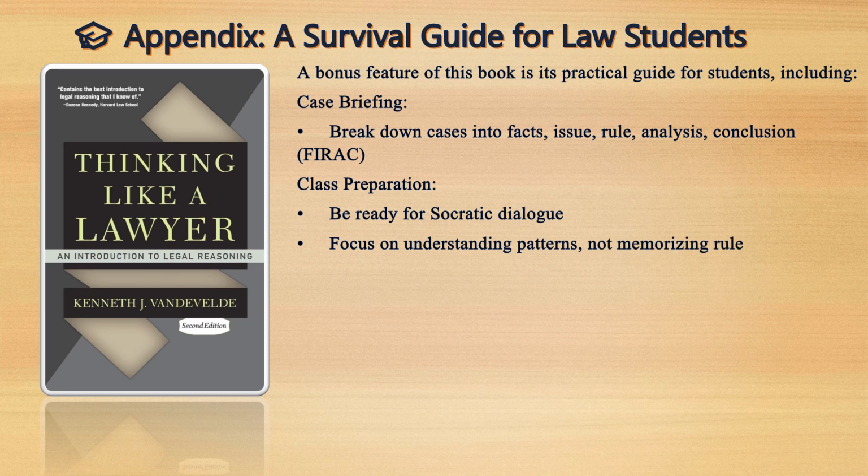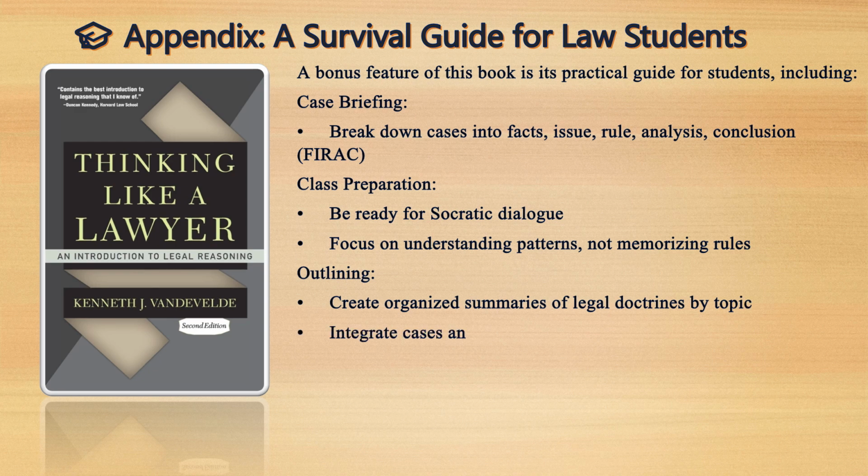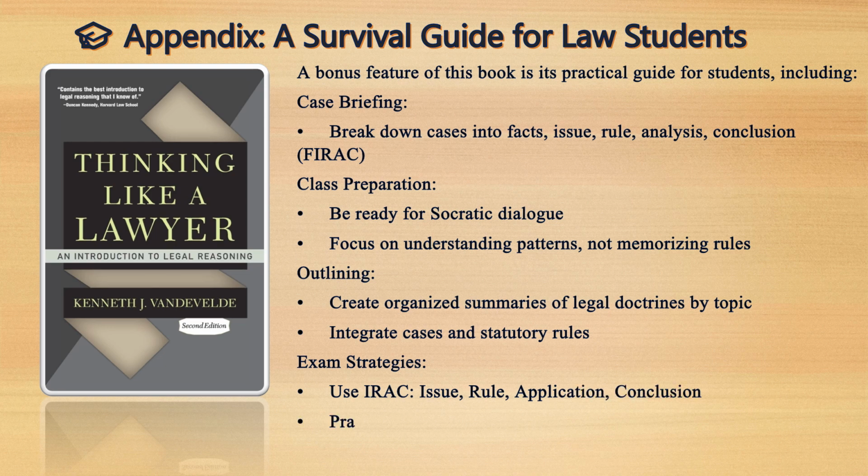Preparation: be ready for Socratic dialogue. Focus on understanding patterns, not memorizing rules. Outlining: create organized summaries of legal doctrines by topic. Integrate cases and statutory rules.